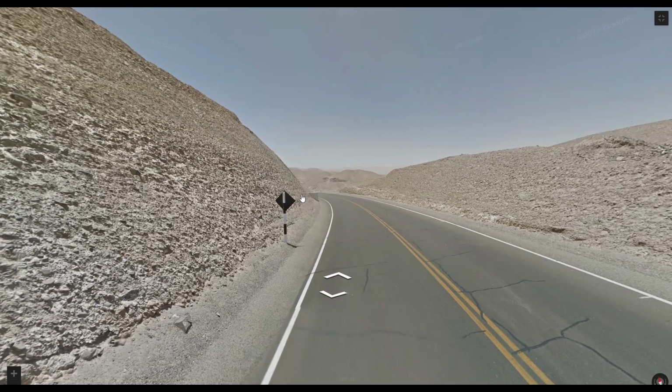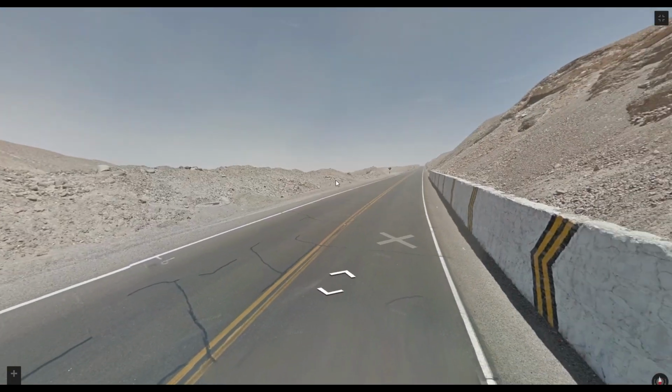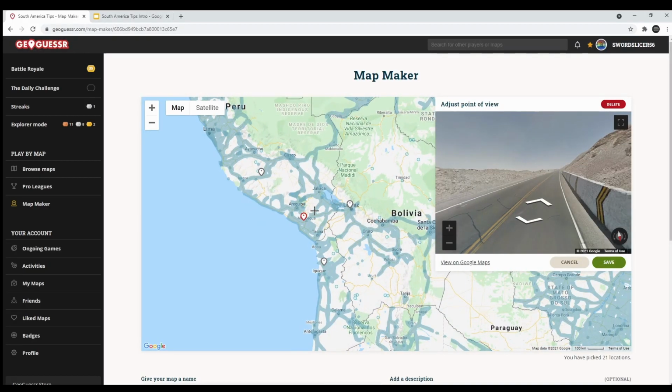So if you see a desert-y location with black and white poles, could be mountainous or could be flat, but most likely mountainous, you are probably in the southern part of Peru.